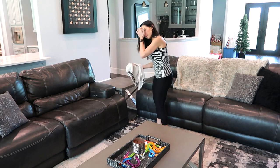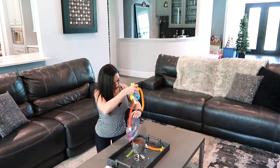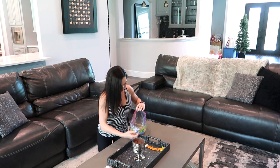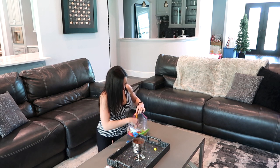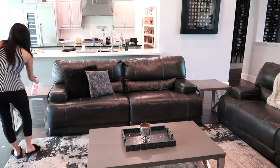Okay, you guys, so we are just starting out in the living room. It was not that bad. I just needed to pick up some blankets. My son had left some of his toys on this table, and then I found some spots on the couches that I needed to wipe down just with a wet cloth.